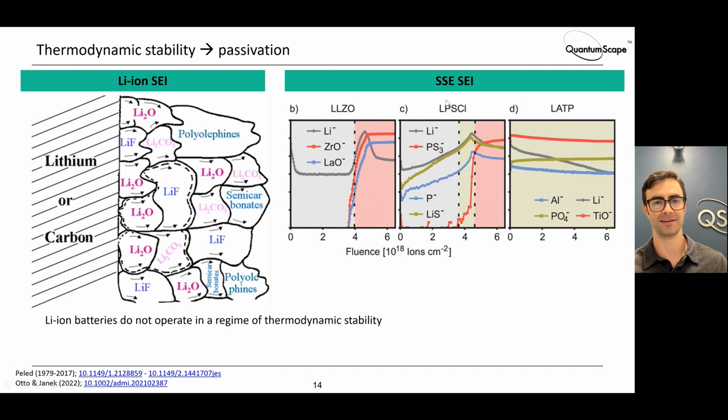The middle plot on the sulfide argyrodite compound shows lithium, then this interfacial region, and then a solid-state electrolyte. And the right plot shows that in LATP, there is essentially full reaction between lithium and LATP. So this is not a passivating reaction. I think a lot more study needs to be done on the kinetics of passivation.